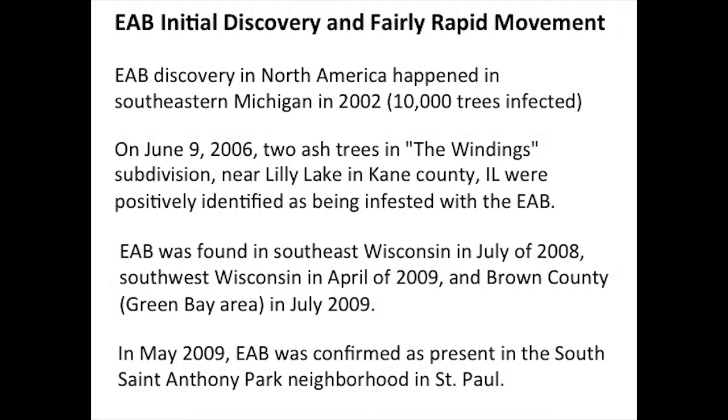The other reason it wasn't detected is because it is up high, but there's another disease called ash yellows. I don't know if you're familiar with that. The forester is familiar with that. The symptoms are very similar. The leaves yellow, there's leaf drop. It's caused by a virus, and there's no cure.